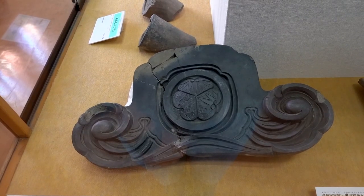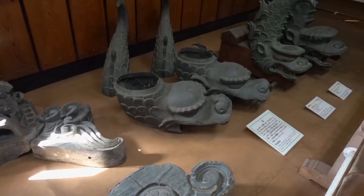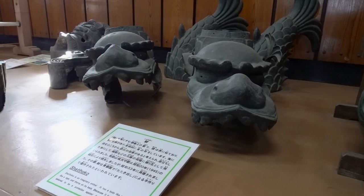Another exhibit has various remnants of the old castle found during excavations of the castle grounds. There are examples of roof tiles and various adornments, including these cool shachihoko, the protectors of the castle.